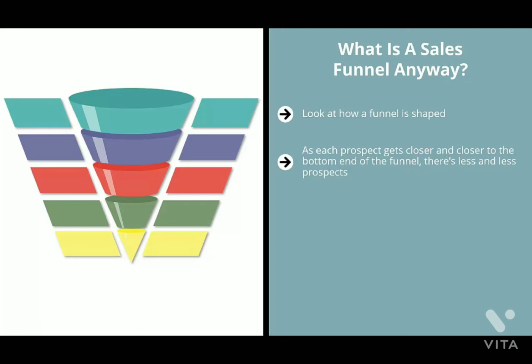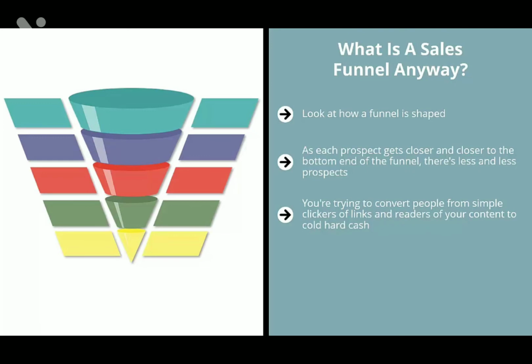If you don't set up such a system, it's going to be very hard for you to convert people. That's the bottom line. Whether you make your money through ad clicks using the AdSense monetization platform, or you sell affiliate products, or you sell your own services, or you run your own online dropshipping store, it doesn't matter. You're trying to convert people from simple clickers of links and readers of your content to cold, hard cash. The sales funnel model helps you craft together working strategies that would help you turn your content and traffic into cash. This training teaches you how to optimize your sales funnel.